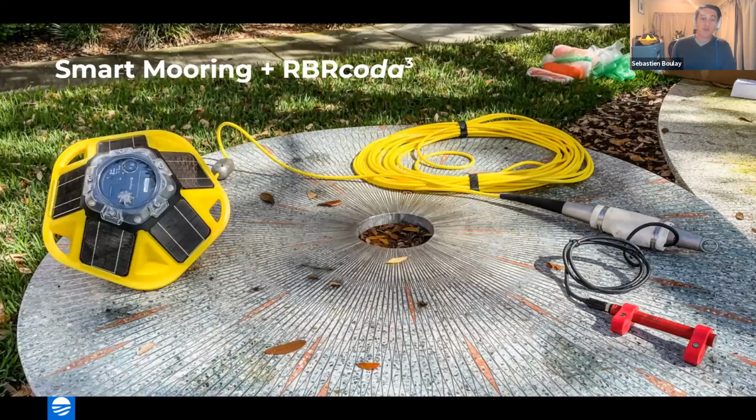This allows us to offer a version of the smart mooring that includes a bottom-mounted Coda 3 pressure sensors. This means we can get real-time water level monitoring for storm surge, tide, infragravity wave studies, and have all this in real time too, obviously. So the USGS, for example, in US, is now using this configuration to improve the skills of their total water level and coastal change forecast. And my colleague Zack here on the call is going to take it away from this point.